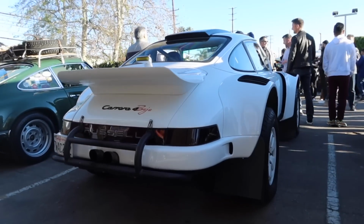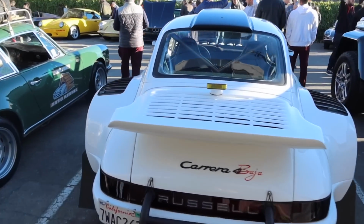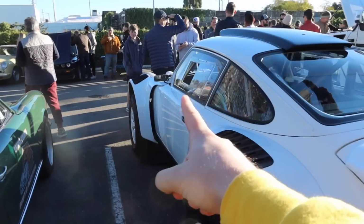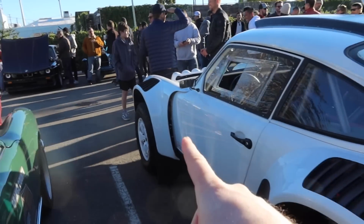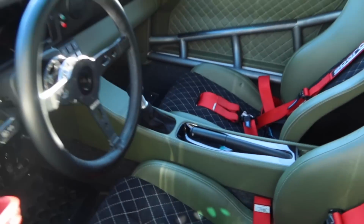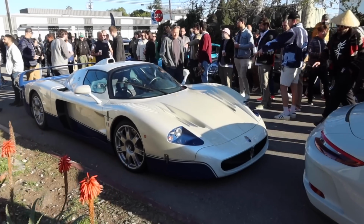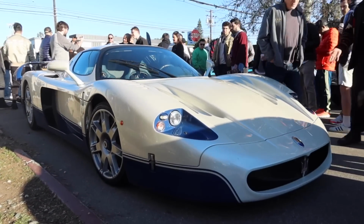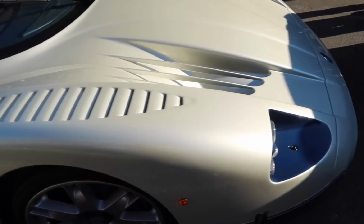Check this out, guys. Russell built Safari build Porsche 964. Look at the wide body on this. Apparently it has the same suspension travel front and rear as a Ford Raptor, but it's a Porsche. That is unbelievable. Check out the interior. I think this thing looks so damn cool. Look at this Maserati MC12. That is spectacular.